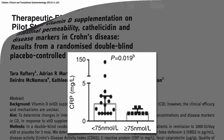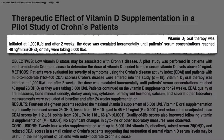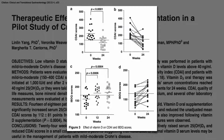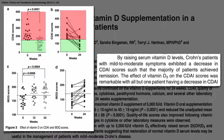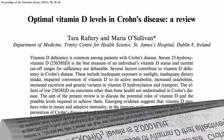inflammation. And indeed, if you start Crohn's patients on 1,000 and then ramp it up until they reach a target blood level, you can get a significant boost in quality of life, accompanying a significant drop in disease activity. Disease scores under 150 are considered remission, so the majority of patients achieved remission, with improvements in disease activity in all but one patient. This suggests that Crohn's patients may want to take 5,000 international units of vitamin D a day. But that's nearly 10 times the RDA.